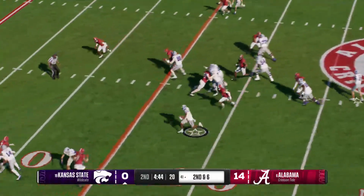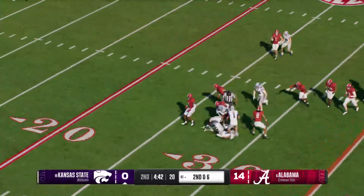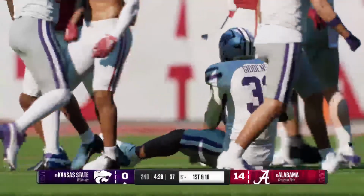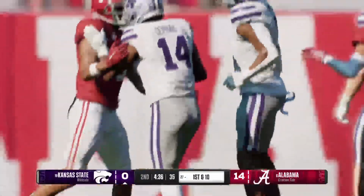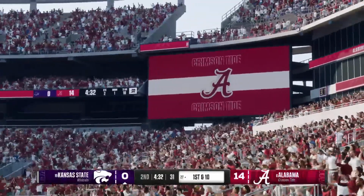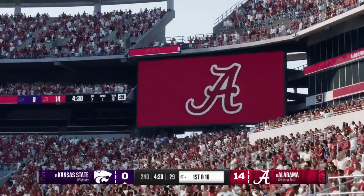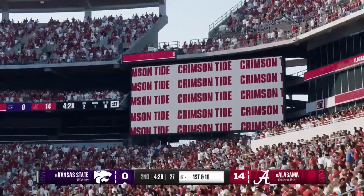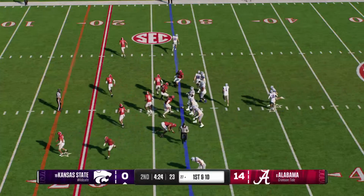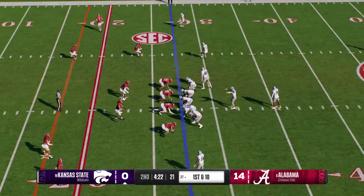Hand off from the shotgun. They finally get him on the ground with a big running play, moves the chains for the first down. You know, they pride themselves on being physical at the point of attack, dominating at the line of scrimmage. Nice job there picking up the first down. They have just bloodied their nose on this drive, all on the ground.